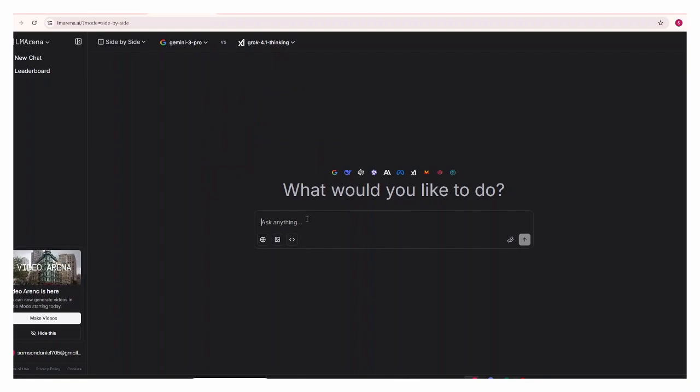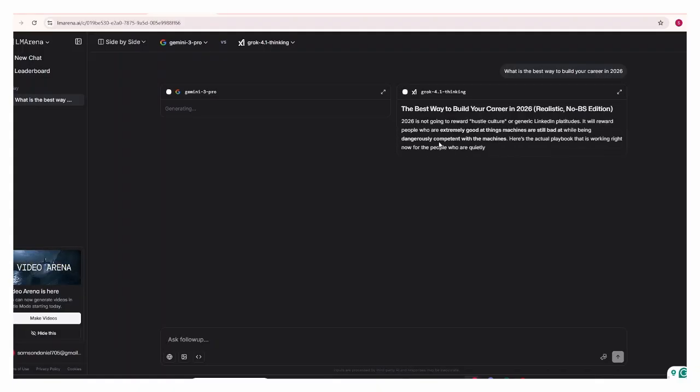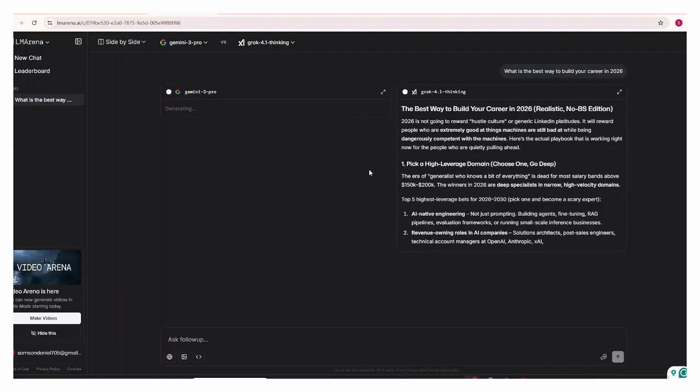So let me ask, what is the best way to build your career? This is just something simple. So now we have Gemini 3 Pro competing with Grok 4.1. We are comparing two models together, and then we'll be able to feel which one is better by the time both of them are done generating their responses.